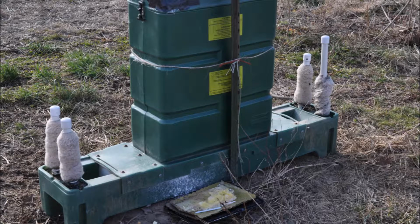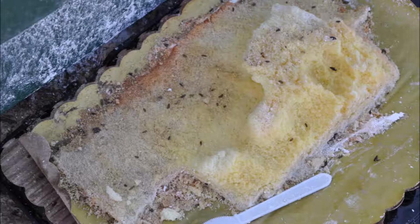Now this is a 4-poster deer feeder on our farm. This feeder helps us control the Lyme tick on deer. Next to it I have placed a tray of cake, specifically to see if mice would be feeding at it. If you look closely, you can see a lot of mouse turds.